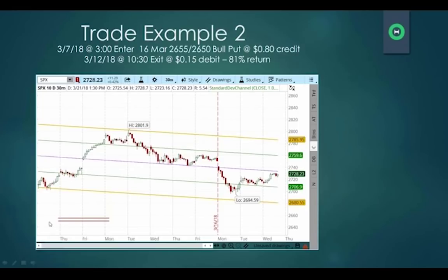Okay, once it made a new high here, we got in. And I don't want to give you all our secrets here, but you say, well, how do you determine where to? I determine this by the implied volatility, and this is how we set up where to put in the credit spread. This was 3 o'clock on the 17th. We went in with a 16 March, where we sold the 2650 and bought the 2645 for protection. Got 80 cents worth of credit.